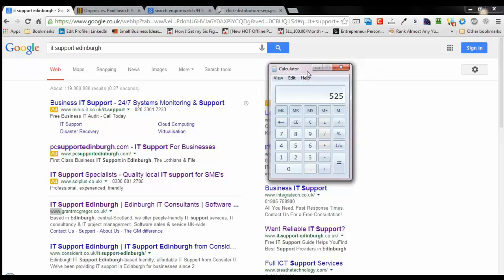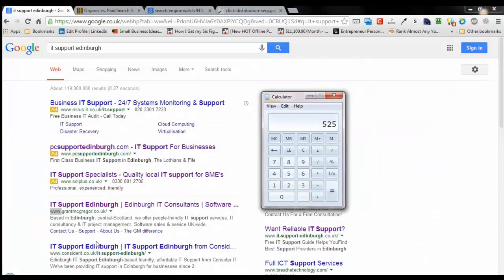And as I said, that's one keyword. There are way more keywords and we can focus on other areas, and I could probably find a lot more keywords just for Edinburgh itself anyway. So I hope that gives you a good idea of the power of this.